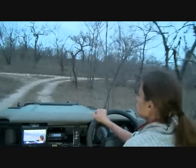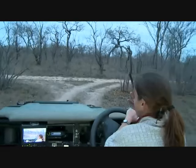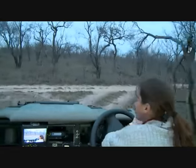About having these wonderful short wheelbase Land Rovers is that we do get a little bit more maneuverability.